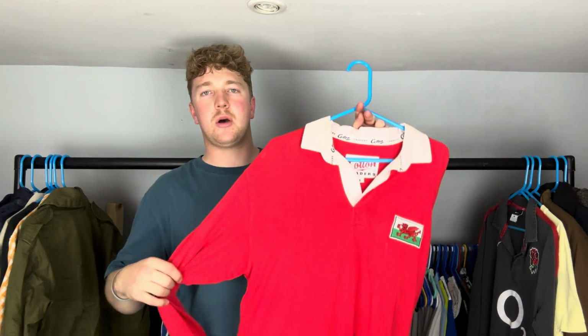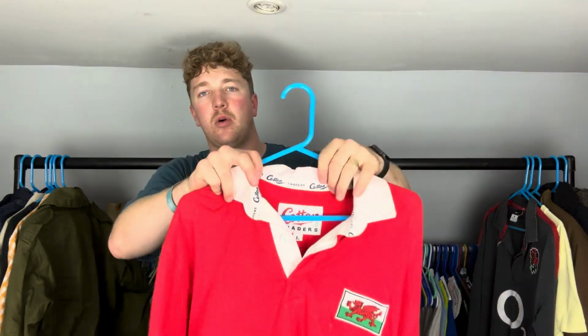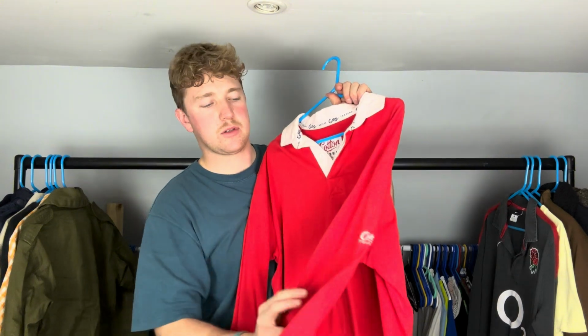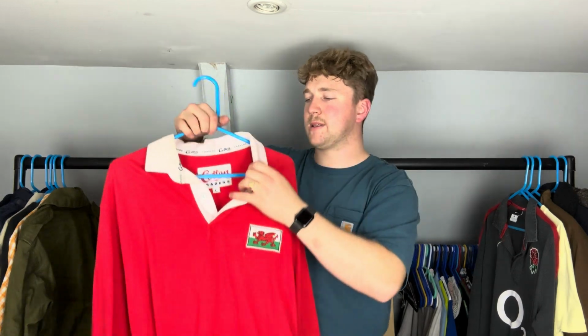A couple of rugby tops. This is just like a fan one. It's an old Cotton Traders Wales top. Flag there. I think it's got Cotton Traders on the arm, just there, and then a big flag on the back. That was £5. Should be 20, 25 pounds when the Six Nations is on.